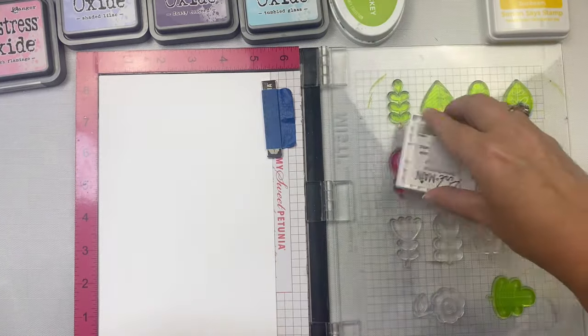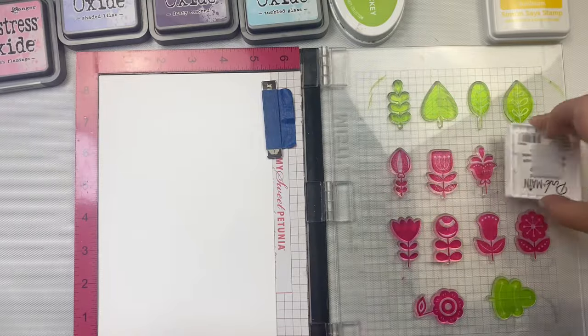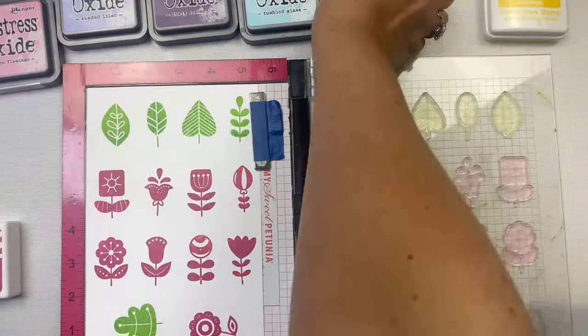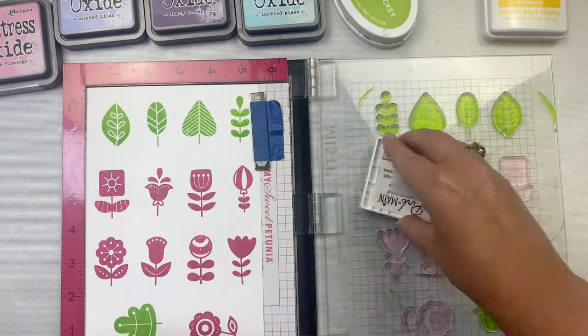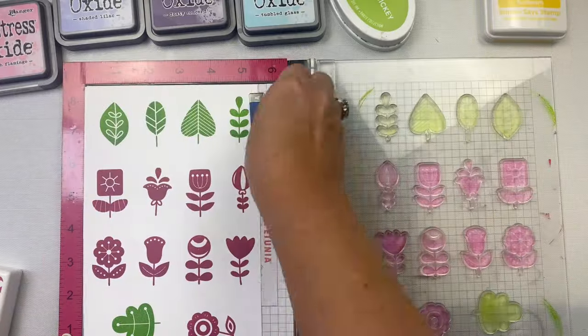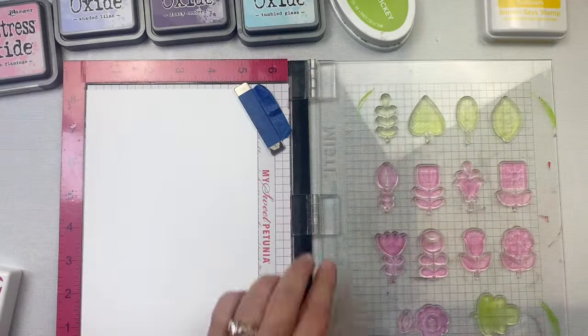And since my stamps are new and not conditioned yet, I'm stamping these a few times to get a good impression. And then I repeat this process several times using different colors. That way I can create a bunch to select from and have some extra on hand when I need to make a quick card.